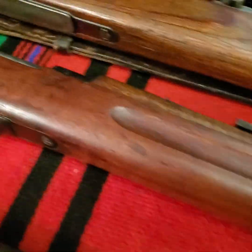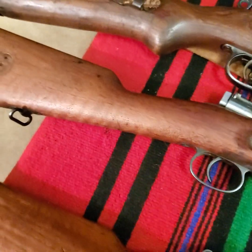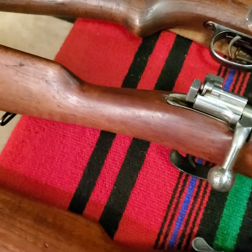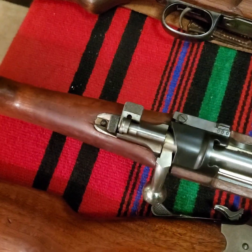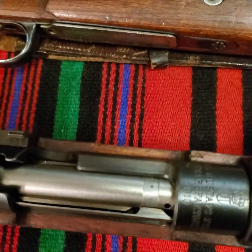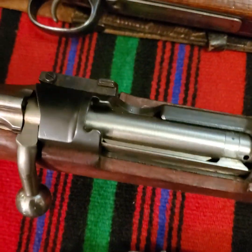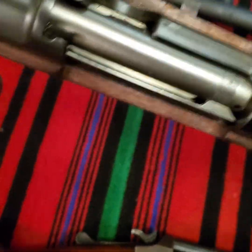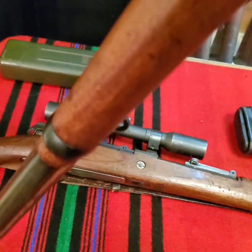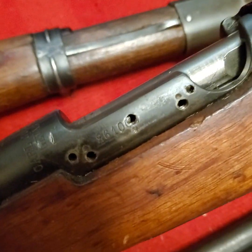One of my favorite finds of the year. A guy called me, had a ton of old guns in the basement. And I looked, and he had 2 Swedish Mausers, which I bought. Wanted $300 a piece for them. And I looked at this one, and I says, I think that's an original sniper. And sure enough, it is an original sniper.